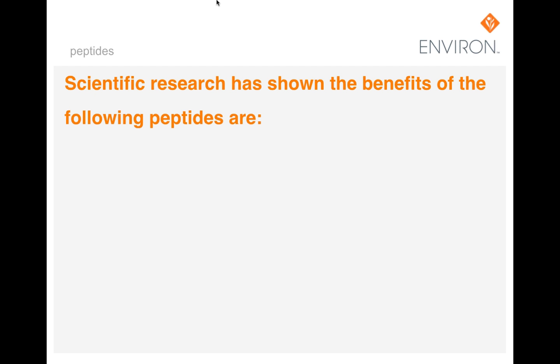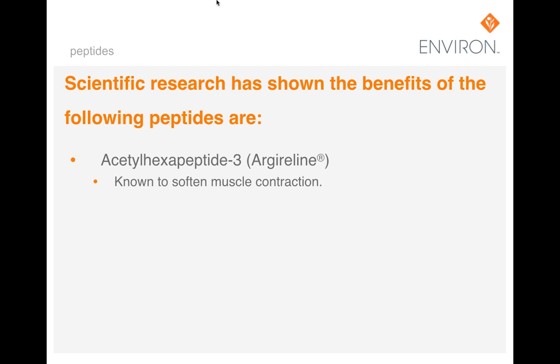Peptides. Arginine. Arginine provides milder but similar results to those achieved with the use of Botox.